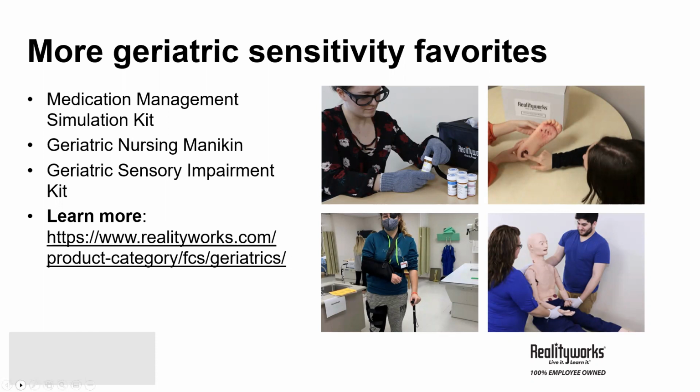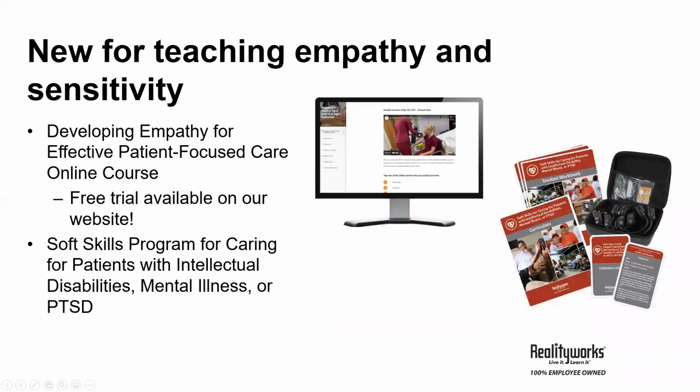Now, I did want to call out two new learning aids for teaching empathy and sensitivity. Both of the tools on your screen were developed just within the last year and are intended to help students develop, again, those soft skills. The first is an online program, Developing Empathy for Effective Patient-Focused Care, that lets students practice soft skills in the context of healthcare careers from any device that connects to the internet. So whether you're teaching in class or remotely, students can log in and they'll be faced with interactive scenarios, videos, question and answer, et cetera, that help them hone those soft skills, especially in the context of healthcare careers.